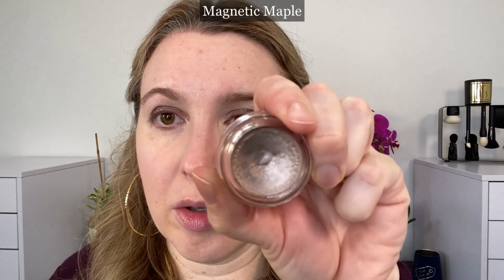I wiped the brush off, but I'm going to use the other side into Magnetic Maple. And this actually looks really light. So let's see how it shows up on the eye. It looks more like a champagne in the actual bottle. I'd say, yeah, it's definitely more of a champagne type shade, which to me is not really mapley, but I feel like their names don't really go with the colors personally. All right, so that's Magnetic Maple.